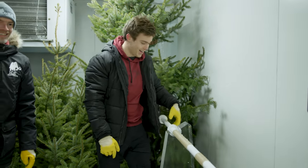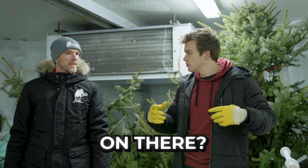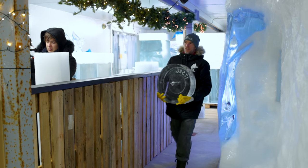Yes. Yeah. We also need weights for the bench. I thought we would grab one of the blocks we created and put it on the barbell. So we have just a big piece of ice on there. Yeah. Okay. Yeah. Let's check it out. Oh, what the? Iron.